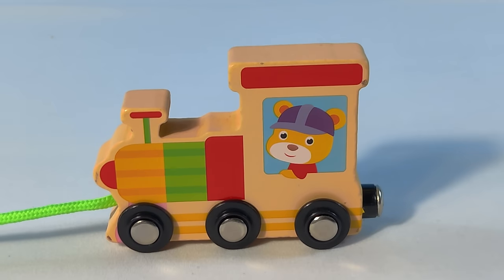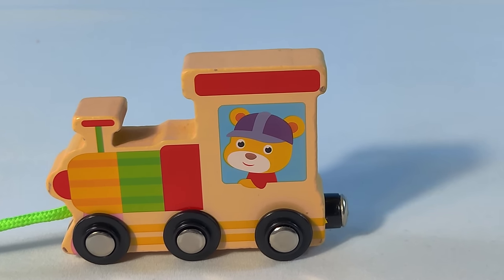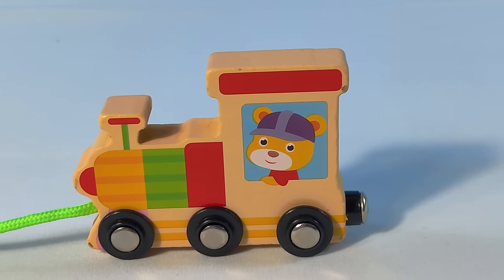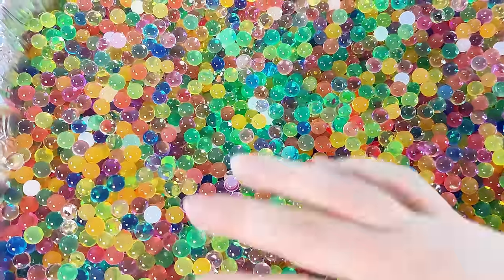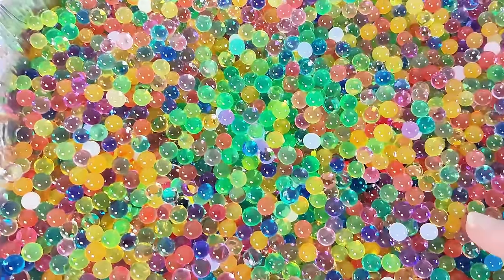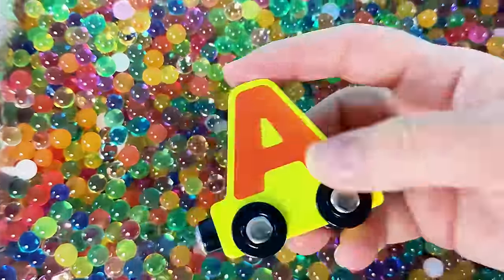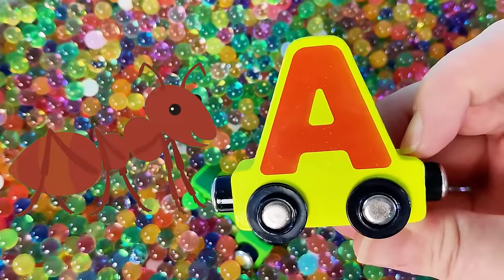Wait a minute, what happened to my train carts? I bet they're off plane again. Let's go find them. Will you help me? Do you think there are any letters hiding in these water beads? I think I see one. It's the letter A. A is for ant.